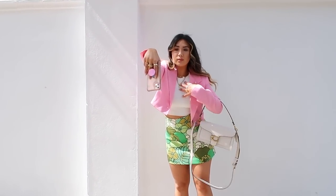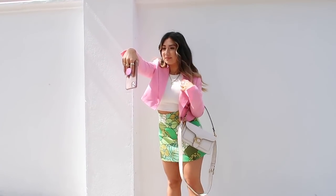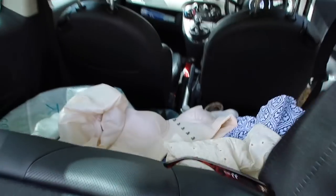Cute. I've loaned Holly my little Coach bag for this shot because look how good it goes with that outfit. I think I've influenced her to buy one. This is what the back of my car usually looks like on a shoot day. Bags and bags and bags. I think we're on outfit change number 4 now.